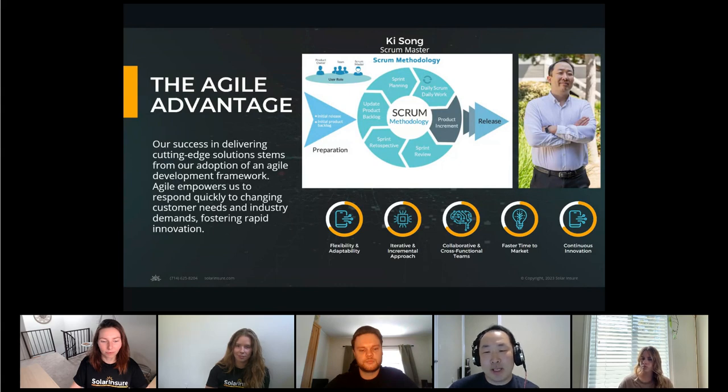With Agile Scrum, teams can break down complex projects into smaller manageable tasks and deliver value in short iterations called sprints. At the heart of Agile Scrum is the Scrum team, consisting of 3 key roles: the product owner, the Scrum Master, and the development team. The product owner represents the stakeholders and ensures that the team works on the most valuable features. The Scrum Master acts as a facilitator, guiding the team and removing any obstacles that may hinder their progress. The development team is responsible for delivering the product increment at the end of each sprint.